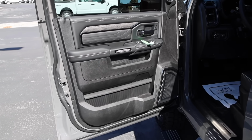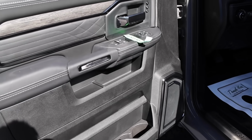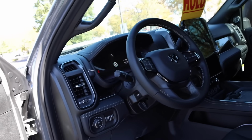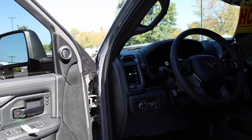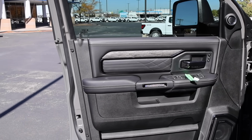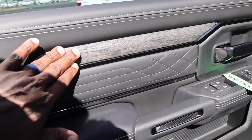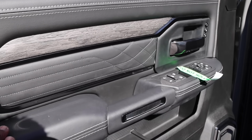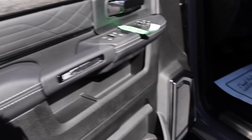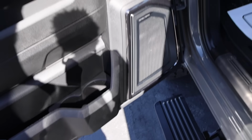When Ram brought out this interior back in 2019, they were miles ahead of the competition. And it showed because they had a huge increase in their sales. Now, one thing I will say is for 2025, 2026, they did do some revisions. And I would venture to say that most people are going to like the updates. I love this stitch design. They still have the nice speaker grills, 17 speaker Harman Kardon.